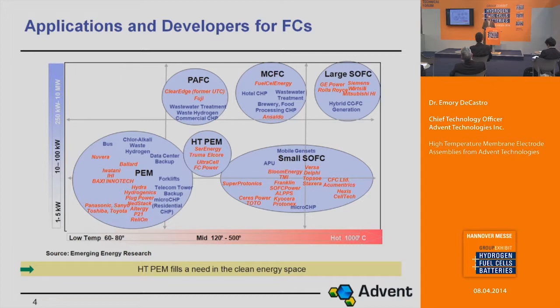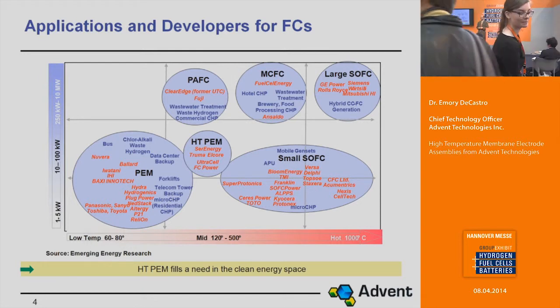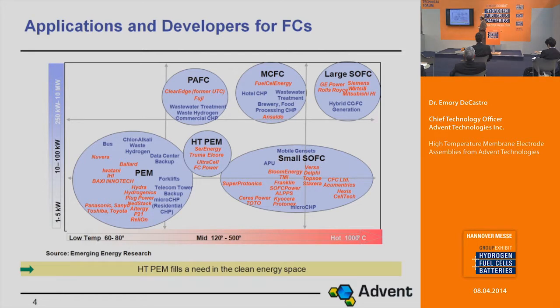So why high temperature? Why even move into this market? The current slide gives you a good sense of the market space for high temperature, and it's really divided into two zones: very hot or relatively cool, very large systems or relatively small portable systems. For most of the very hot systems, at 500 to over 1000 C, they're typically very, very large, with the exception of solid oxide, which is starting to get smaller now.